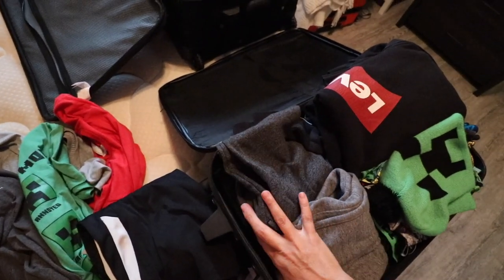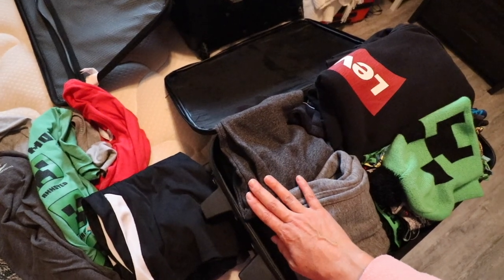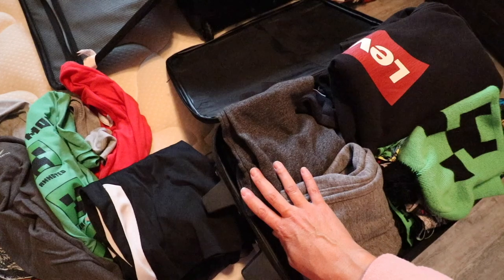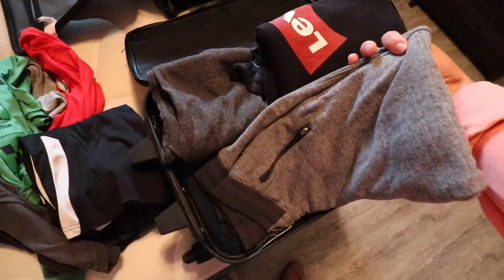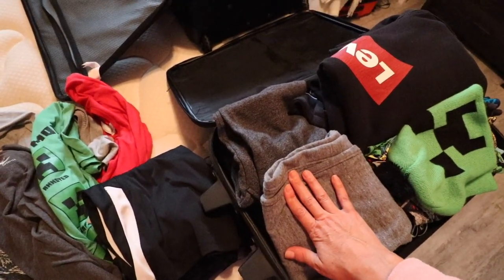So right now I'm working on packing Parker's bag, and I have, I would say, 8 pairs of pants in here. Fun fact about Parker, he absolutely hates jeans. Just cannot stand them. So he wears a lot of sweatpants. So I have probably a total of like 8 pairs of pants in here for him.